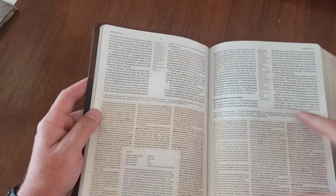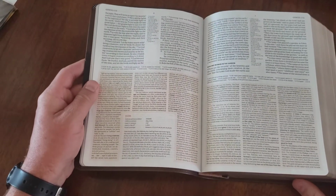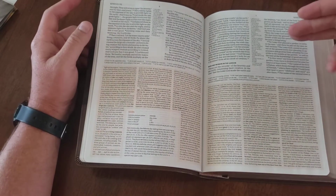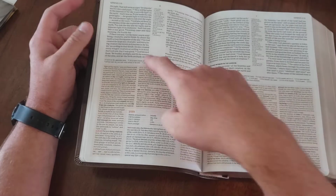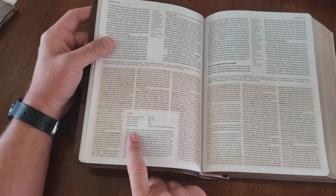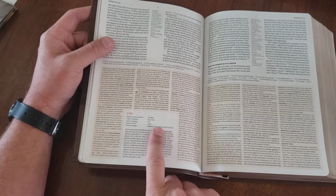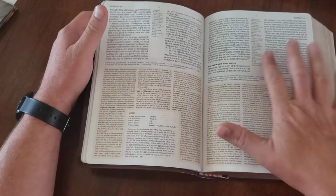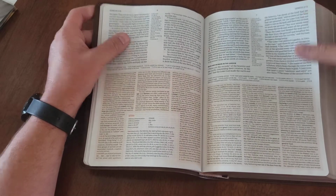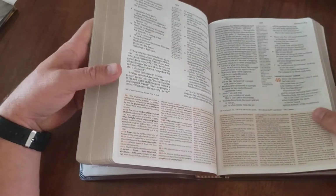So here's your general layout of a study Bible. I actually really appreciate that they've used colors here. It makes it very easy for me to switch back and forth and to know where I'm looking for what. Here's some of these little Hebrew word studies that they have mixed in. We're in Hebrew. Why? Because we're in the Old Testament. It'll switch to Greek in the New Testament.